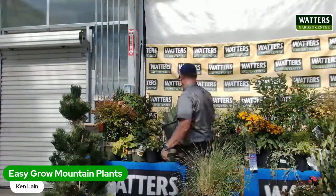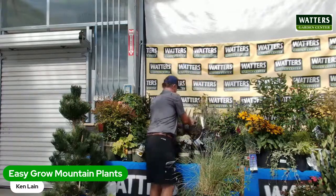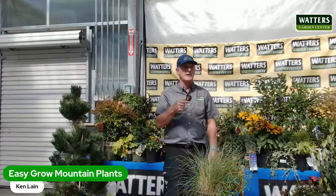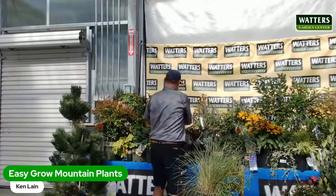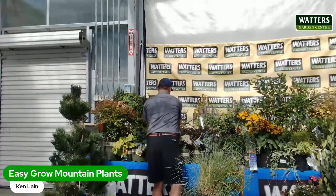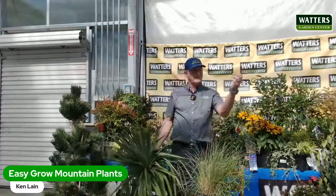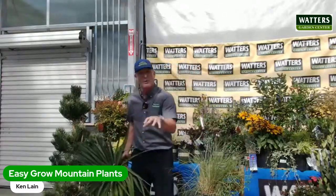Is the desert spoon an agave? Is that the big stuff? Desert spoon does really, really well up here. Yeah, that's kind of related to this one. A couple of them. This is desert spoon. It's kind of pokey. You'll see a lot of those around. They get about this big. I've actually got a double one in my backyard.